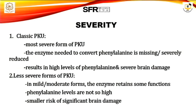Classic is the most severe form of PKU. This takes place when the enzyme is severely reduced, that is, there will be no production or very little production of phenylalanine hydroxylase. This may cause severe brain damage, even irreversible brain damage. Irreversible means there will be no getting back from the condition; the brain damage will be permanent.